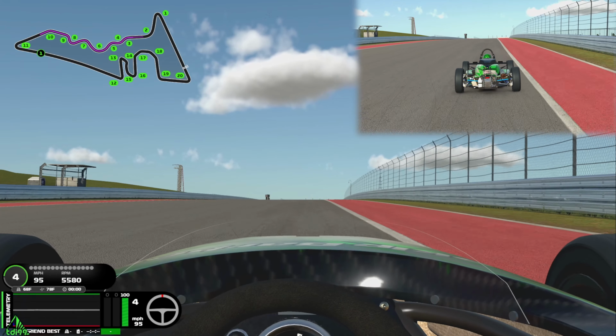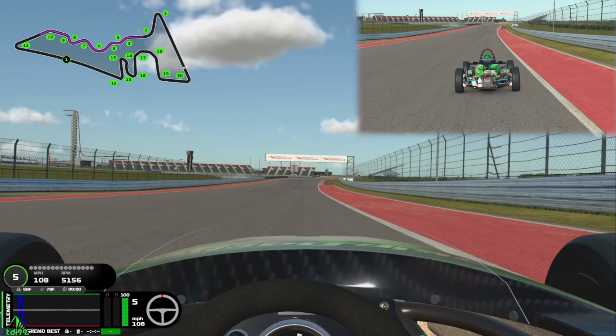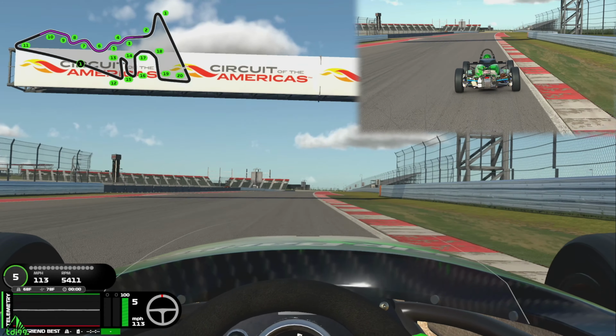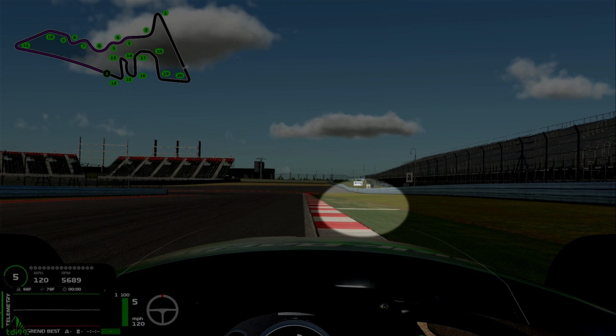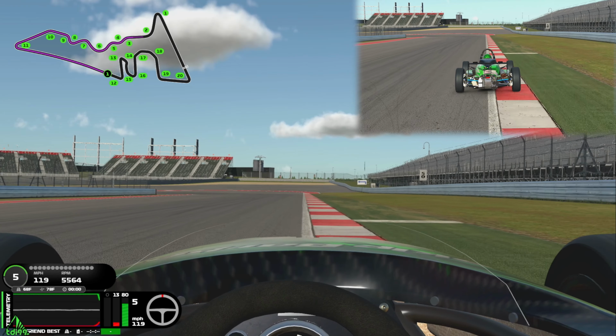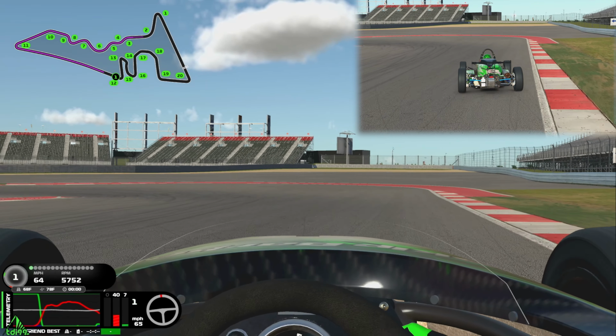So go away, put a brick on your throttle, go make a cup of tea, go have a wee, whatever, and then you'll still come back and you'll still be going. It is stupidly long. Slipstream's going to be massive down here. There's no point in defending into this corner here. But if you were, you're braking at the 100-meter board just before it. Nice and heavy. It's a downhill braking zone, so be careful.